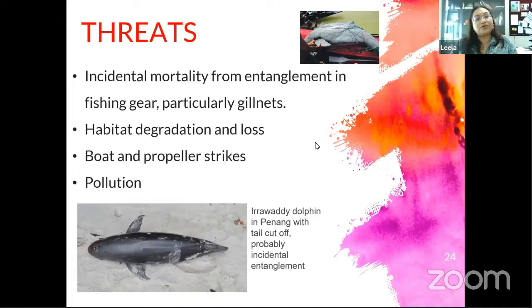Okay, and also there is pollution. Now in pollution, we have an issue with low oxygen levels, which have been reported in the last 2-3 years. Especially the fish dying out, because there's no oxygen in the water, basically. So we're looking into that to see whether there is a relationship between the low oxygen levels, low levels of prey, and declining dolphin populations in Penang.